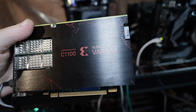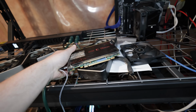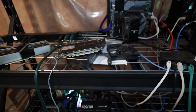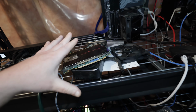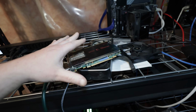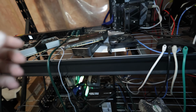This is the C1100 FPGA, and as we know, FPGAs, they're not going to last very long because SHA-3, I think Gold Shell, and maybe some others already have an ASIC in development. So the FPGA transition from GPU to ASIC is very, very short. But right now, I have heard these are making somewhere around $8 to $10 a day alone just for one of those, which is pretty insane.